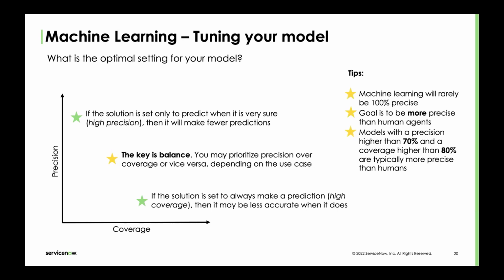And there are some tips in tuning this model. A good thing to remember is machine learning will rarely be 100% precise or accurate, or it will never be completely sure. And actually, our goal of machine learning and predictive intelligence is to be more precise than our human agents. So we want to optimize the service desk. We want to lower the mean time to resolve. We want to lower the amount of errors happening with those monotone tasks. And what we typically say is that if you have a model with a precision higher than 70% and a coverage higher than 80%, then the model is more accurate than a human agent would be. So actually, that's what you're aiming for.